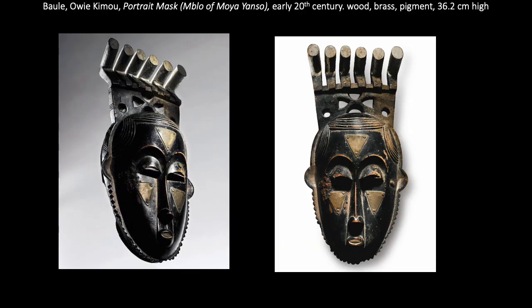The Baule are Akan-speaking peoples who inhabit Ghana and the Ivory Coast in West Africa. Now, these peoples perform a variety of masquerades. However, one of the most common is called an Mblo masquerade. This consists of successive dances that escalate in complexity. And the culminating dance pays tribute to the community's most distinguished members.